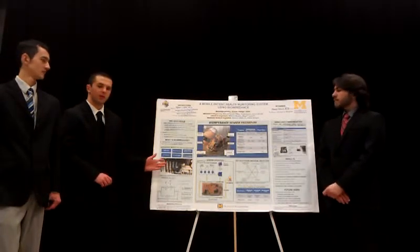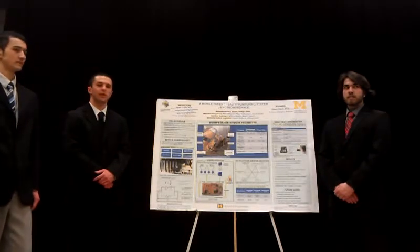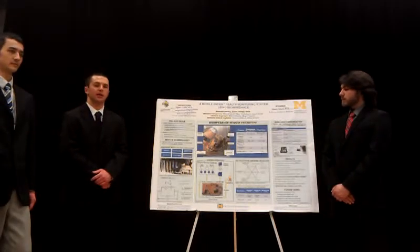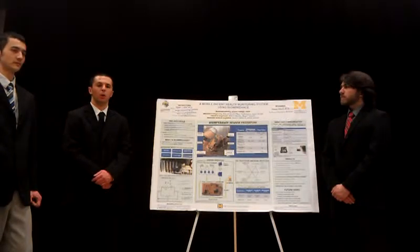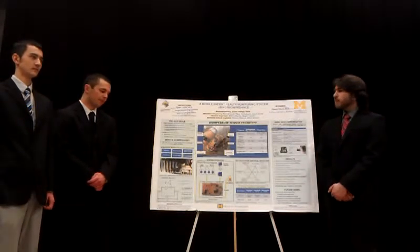Pictured here is a commercially available bioimpedance sensing system made by Biopack Systems. As you can see, it's very large, bulky, and hard to transport, and for this reason it can only be used in a hospital or laboratory setting. So our goal is to create a mobile version of this system.